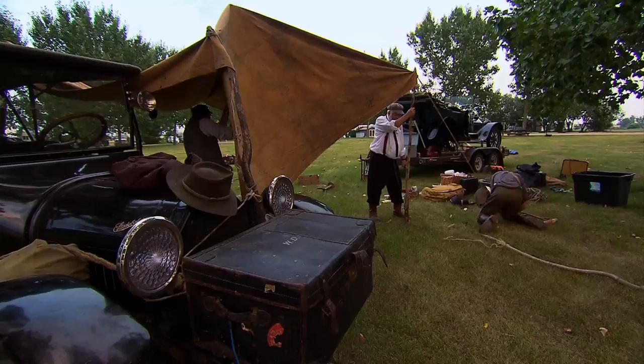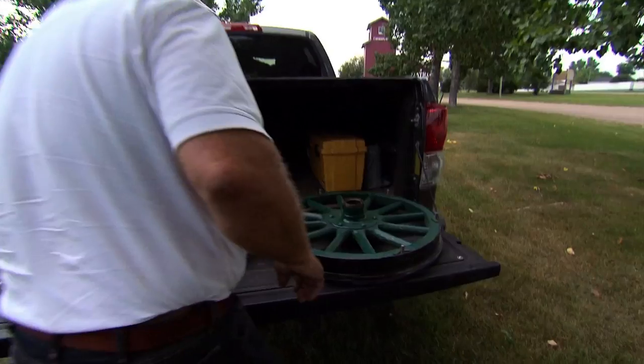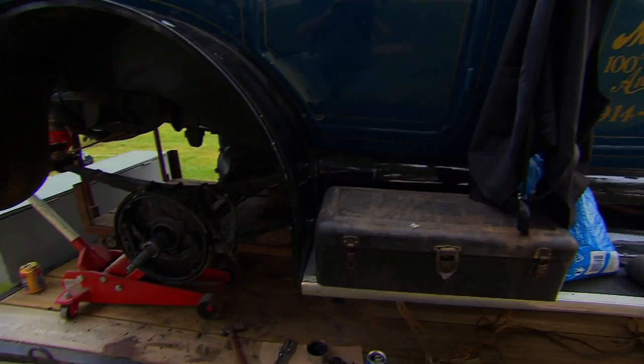While the travelers had been on the road during the day, their good friend Keith had been hustling around central Alberta, scrounging up a wheel that might just work on the 1914 McLaughlin.